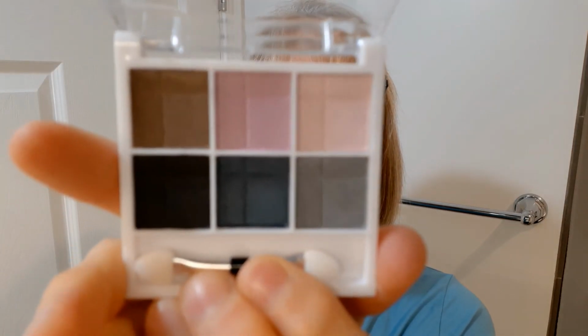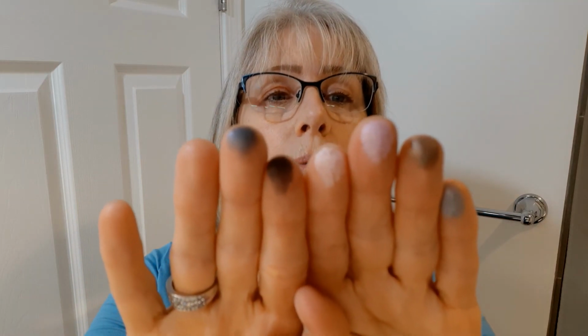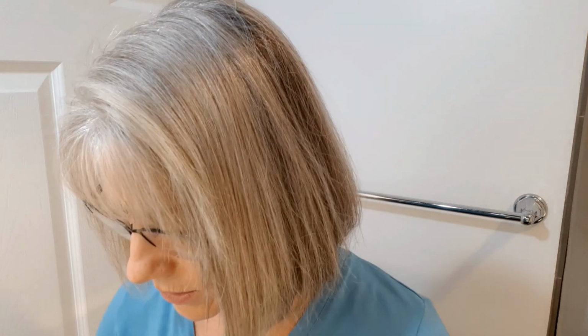So this is a cute little 6-pan palette, and there's the color story. It's really nice. So you've got your lighter shade here, you've got a nice pink, you've got a taupe, which is beautiful, and then you have a gray here, which I think we're going to play with today, and then you have a darker gray, and I want to say a black, a charcoal. So here's the color story, real pretty. So let's get into this beautiful cute little $1.25 palette.